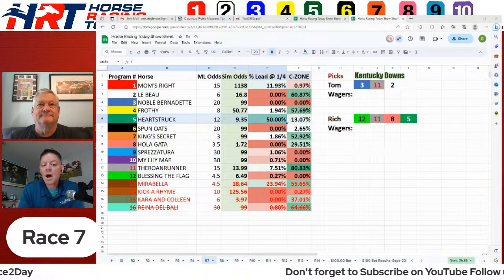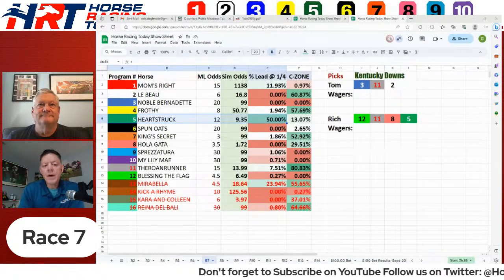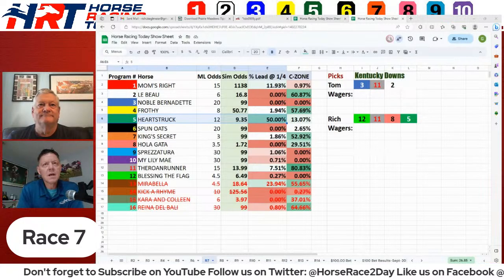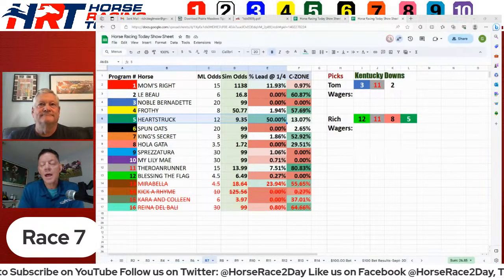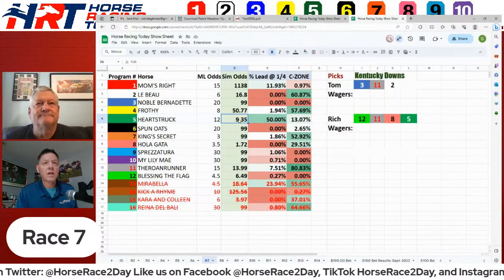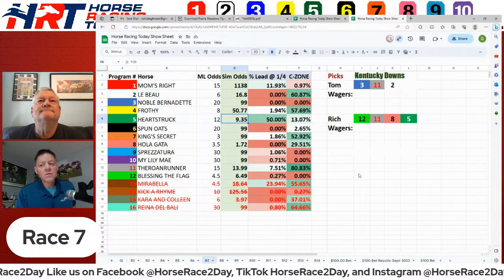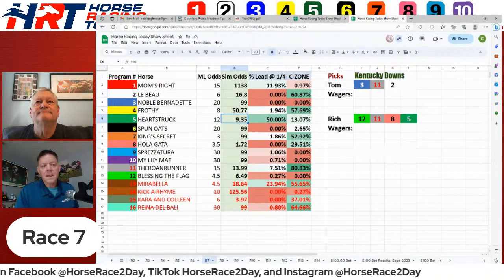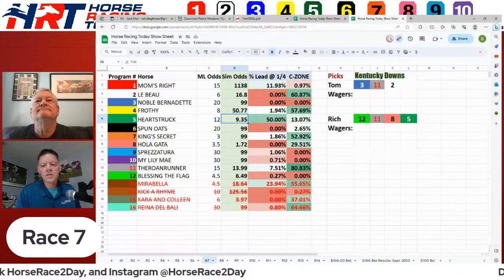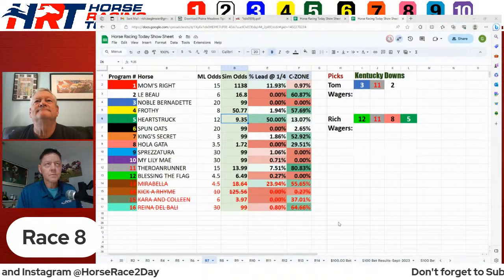And then finally, Heartstruck was decently bet in a pretty solid debut. Has some okay works between races. Going to be better, I think, in its second try, and if speed holds up, we do have that speed. We do have a little overlay according to our simulations. So maybe the 5 gets to the front and holds on at a nose like the 12-horse did to the 3-horse in race number 2.